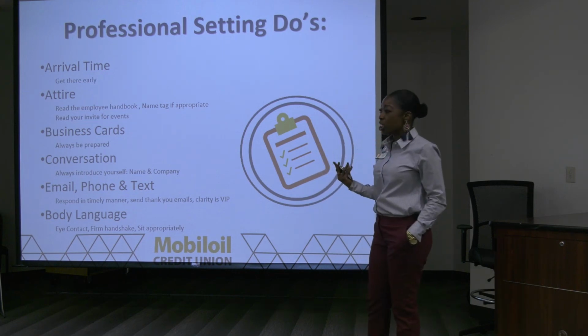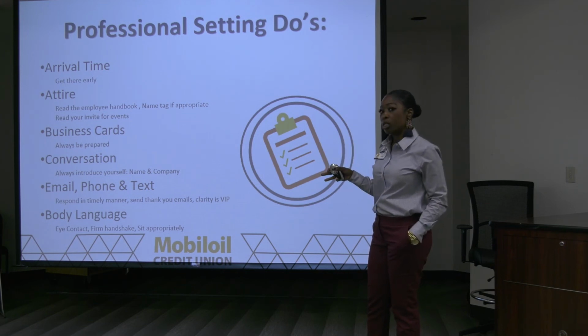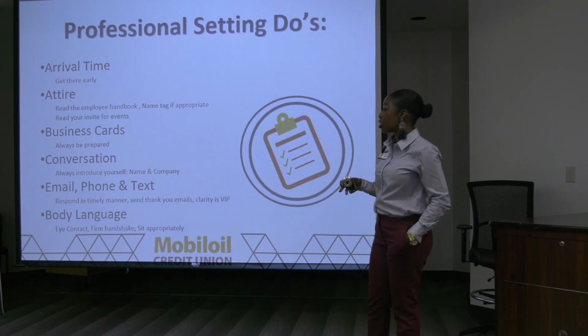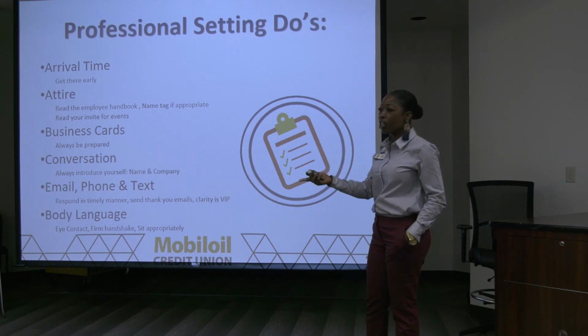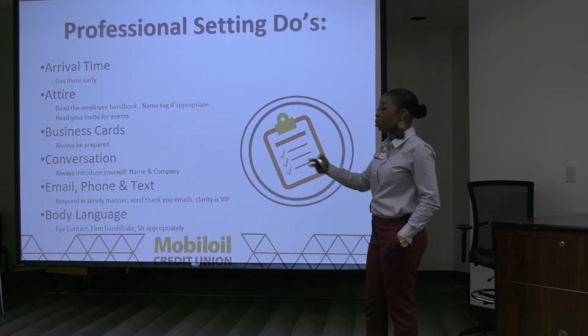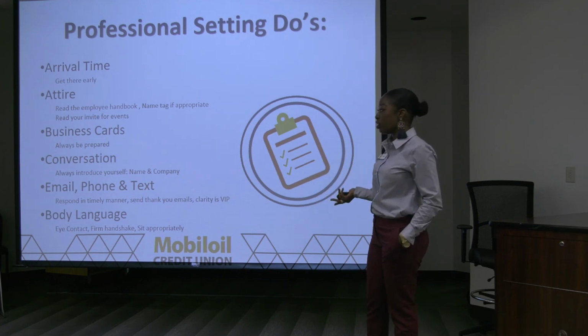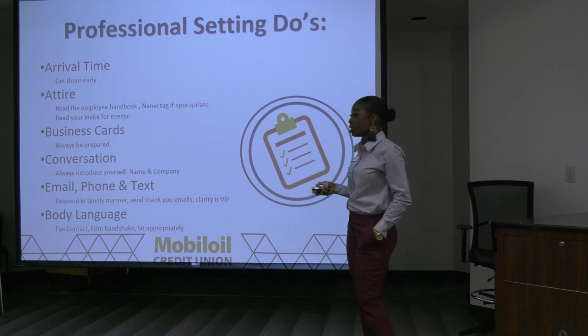When it comes to business cards, I always have business cards on me, whether I'm at work or not. I just never know when an opportunity is going to present itself. I literally carry a little zipper pouch with maybe 200 or so business cards. I just always like to be prepared. You never know when you're going to walk in a room and somebody says, oh, can I have a card? And then that is a ripple effect. You may have to pass out 50 cards and go to the next event. So just always be prepared when it comes to business cards.